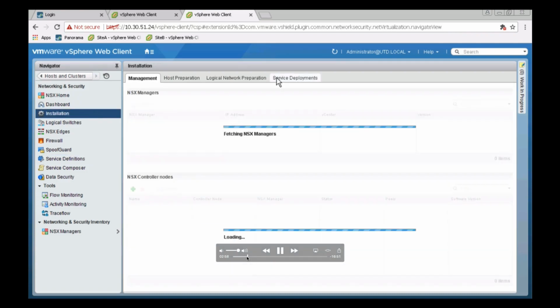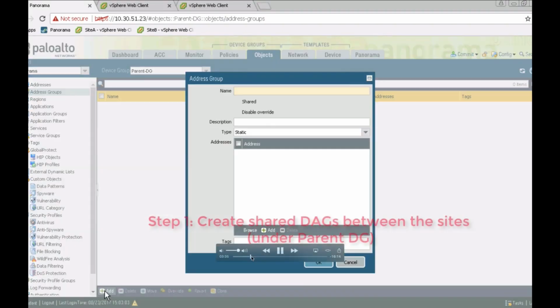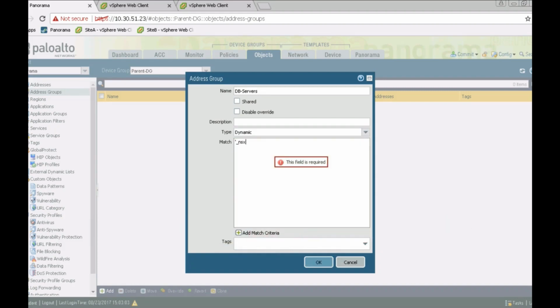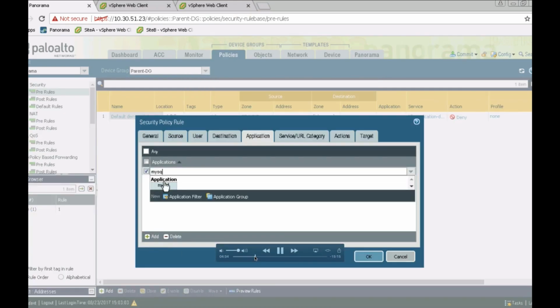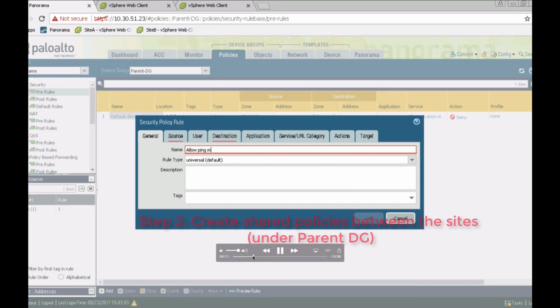Under objects, like I said, where you create dynamic address groups, I start with _NSX_ and copy paste the same name as the tag for DB, web servers, and things like that, right? So at the end of the configuration, I'm able to create DB and web, and I'm also creating some policies to allow ping and MySQL type applications between web and DB servers.